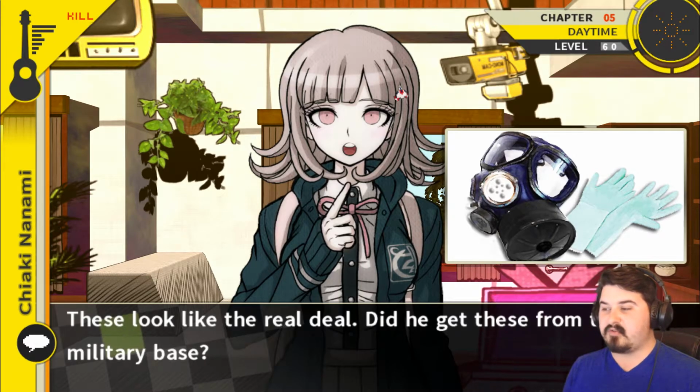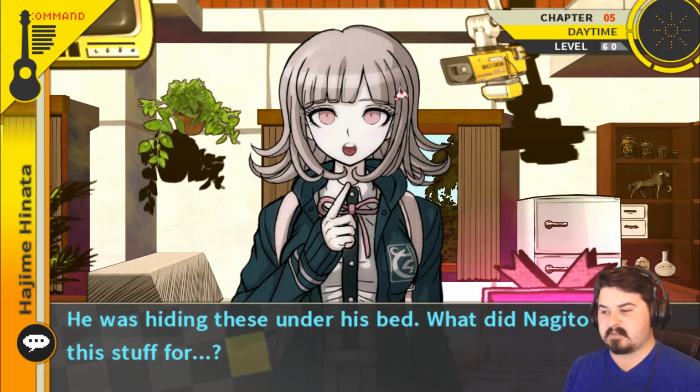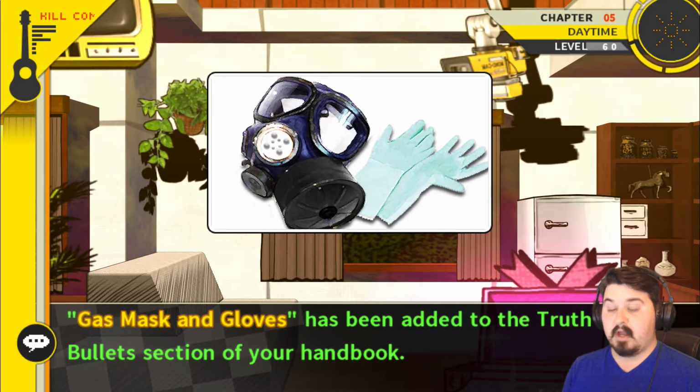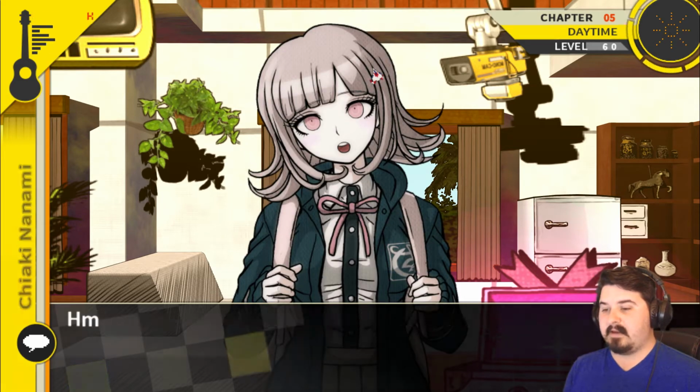Did I get this from the military base? A gas mask and rubber gloves. He's hiding this under his bed. What does Nagito use this stuff for? He probably used it to set up... He probably used it to handle the poison, I would think. Hajime, was there anything else under the bed?